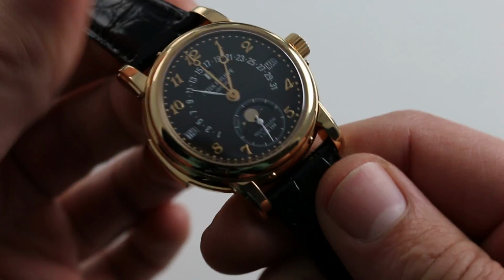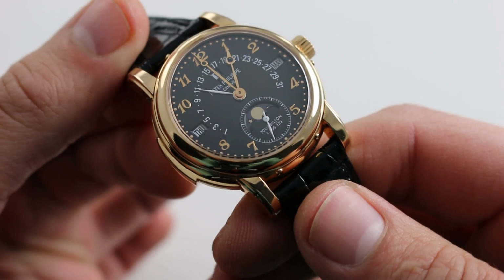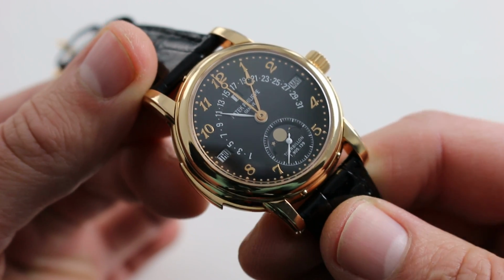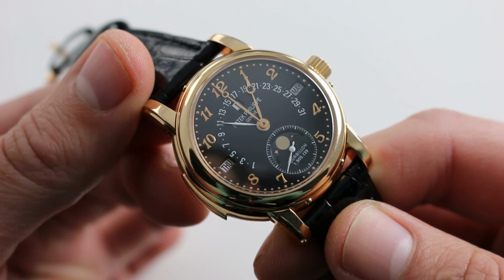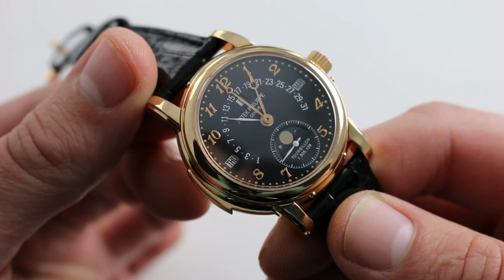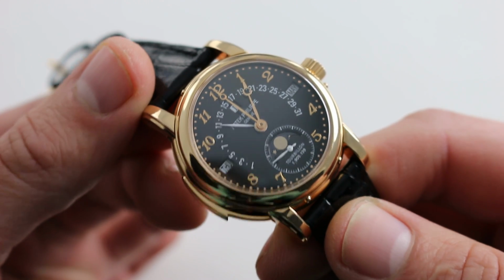Today, we have an extraordinary guest to feature. We are discussing the Patek Philippe 5016R Grand Complication. You can see this Grand Complication Patek Philippe minute repeater, retrograde perpetual calendar, tourbillon, and chronometer on our website.